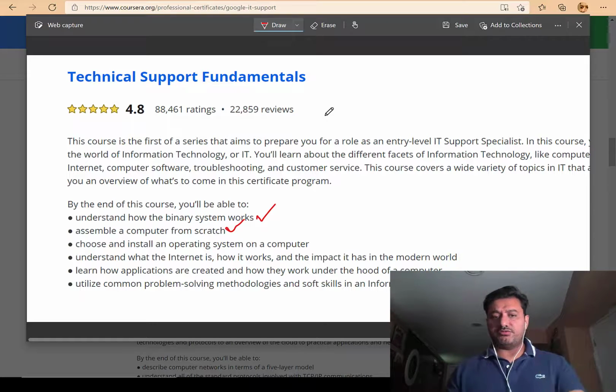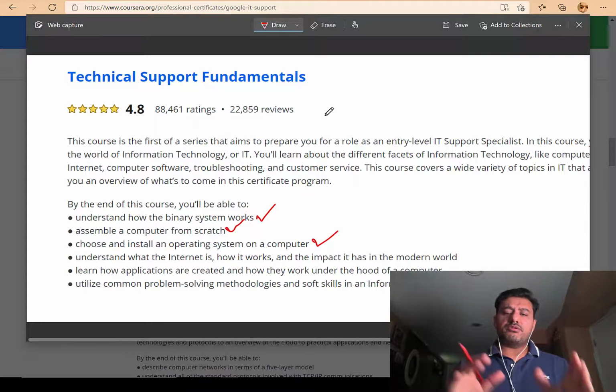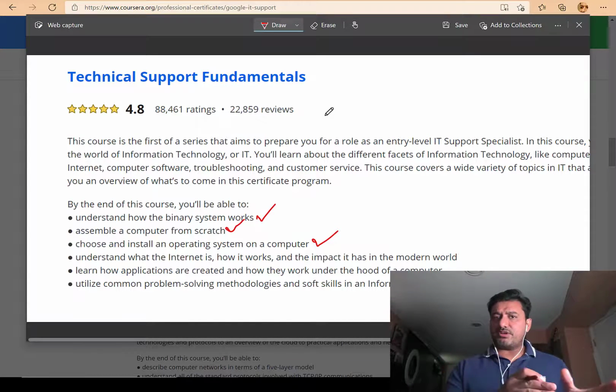This is good enough if they cover it overall. How to install: once you set up and understand how to assemble a computer, you need to then install an operating system. Not necessarily that you set up a computer first and then install it. You go and buy a laptop from Best Buy or Walmart, wherever, and the system is there. You can run some command lines to recover the system from scratch.